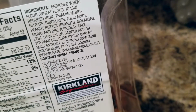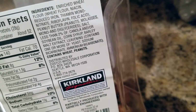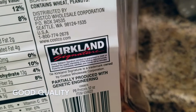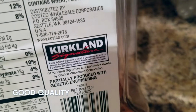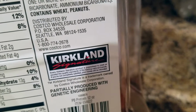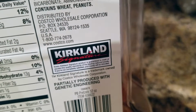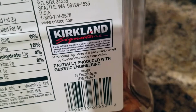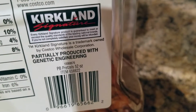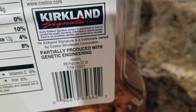Distributed by Costco Wholesale Corporation, which is in Seattle, Washington. Kirkland Signature. I love Kirkland products. Every Kirkland Signature product is guaranteed to meet or exceed the quality standards of the leading national brands. If you're not completely satisfied, your money will be refunded. The Kirkland Signature is a trademark owned by Costco Wholesale Corporation and partially produced with genetic engineering.